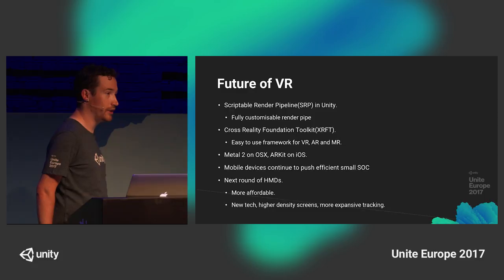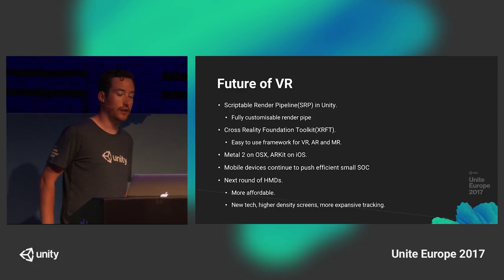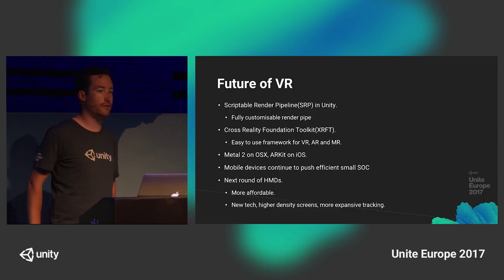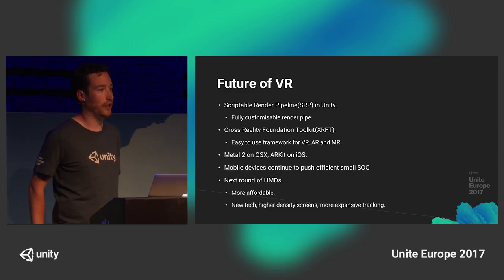Cross-reality foundation toolkit is coming out, and the work on that is going well. That's going to help bring everything together. It's going to make it a lot easier to do all the controls, do all support for all the different types of HMDs you'll have. And it's just going to make life generally easier if you're developing for VR.